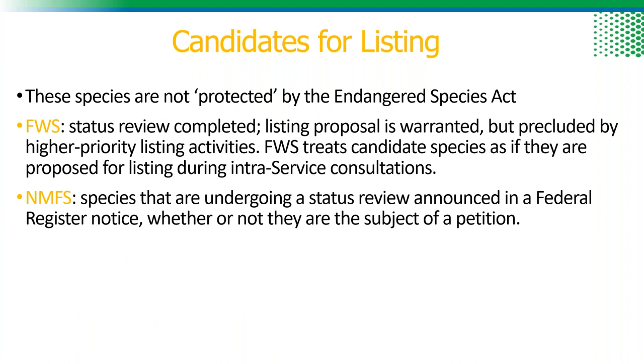A candidate species. I think Katasha mentioned some candidate species in her PowerPoint. These are species that are not protected by the Endangered Species Act. The Fish and Wildlife Service completes the status review, and a listing proposal is warranted but precluded by higher priority listing activities. Fish and Wildlife Service treats candidate species as if they are proposed for listing during inter-service consultations. For NMFS, species that are undergoing a status review are announced in the Federal Register notice whether or not they are the subject of a petition.